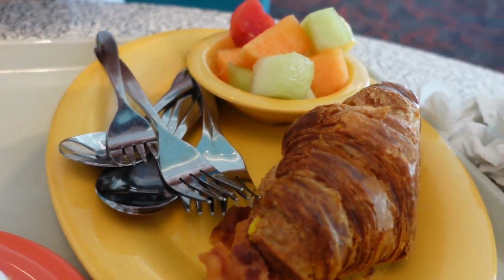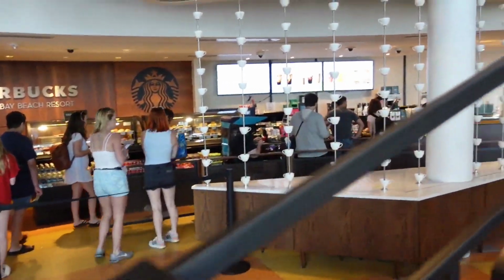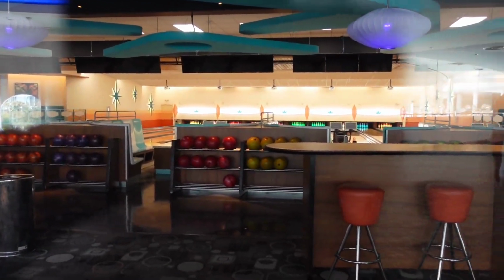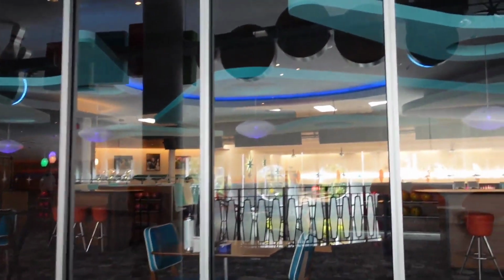We had better at Aventura and Endless Summer. Still not a deal breaker. It's still a great resort. You got a Starbucks and a bowling alley. We did not do the bowling. It was a little pricey. I would still like to do it another time though. It just seems like a lot of fun.